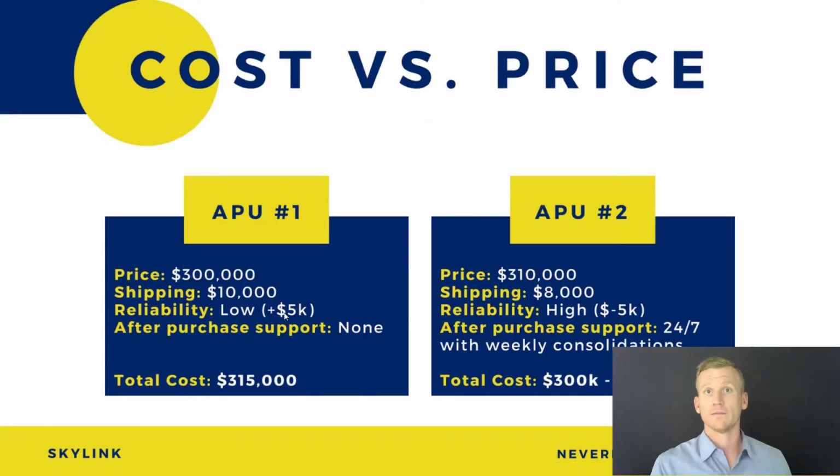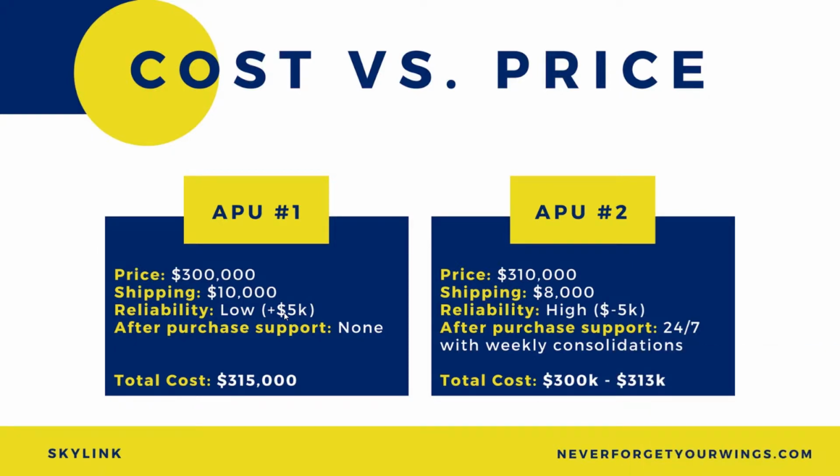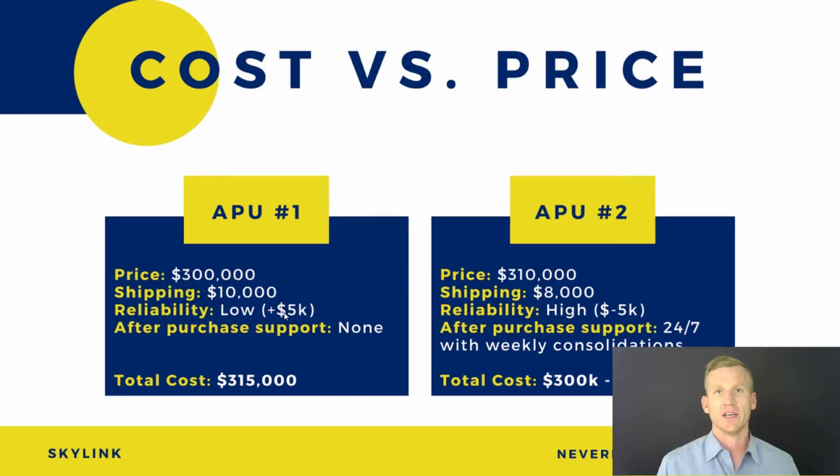Let's say you have APU 1, and the price of it is $300,000. Then you have a shipping cost of $10,000. And the partner you decided to buy from, you haven't done a lot with. You don't know them very well, so reliability is low. When reliability is low, you may not factor this in, and this is where price doesn't come in: they might delay shipment. They might say, at the last minute prior to shipping, that you owe more money, or they might not give you all the information on trace. That becomes a real problem. So let's add a $5,000 financial risk, or even an order risk.